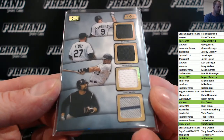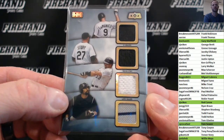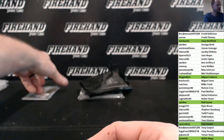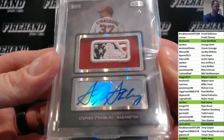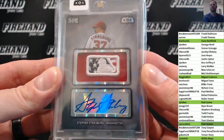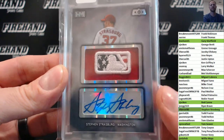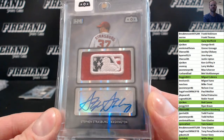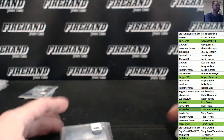Quad Rockies: LeMahieu, Story, Helton, Walker, and Helton. There you go. 1 out of 10. You're random. And the 101 is Steven Strasburg with the MLB logo man from the hat. Strasburg, 19, Arcuri, 81. Congrats. Very sick. There you go.